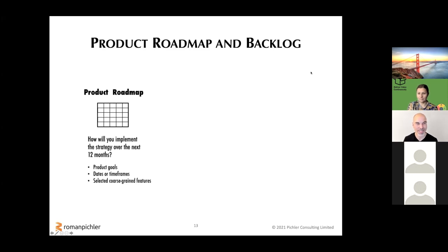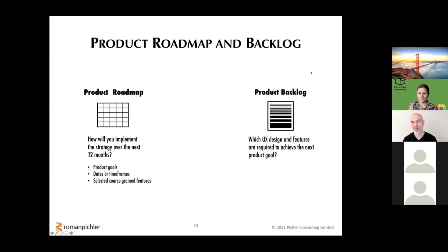Hooray, hooray, hooray. And here is the product backlog. Now, the product backlog, I will suggest, should answer the question which UX design and features are required to achieve the next product goal. Certainly, if you follow the latest Scrum Guide. Traditionally, a product backlog contains things like epics and user stories, maybe workflow diagrams or journeys, maybe sketches, mockups, or non-functional requirements. Now, how do we connect those two plans?